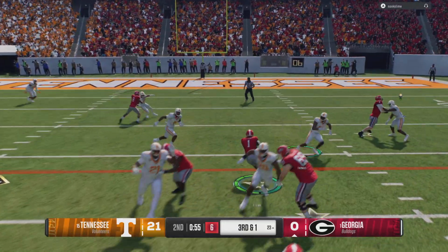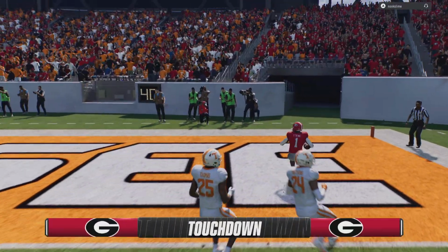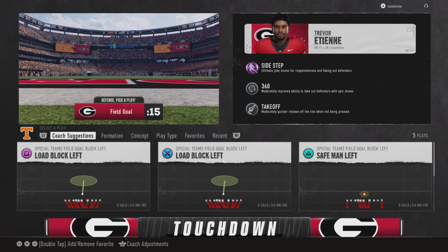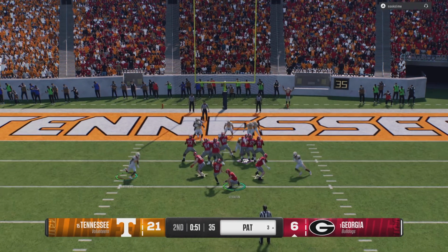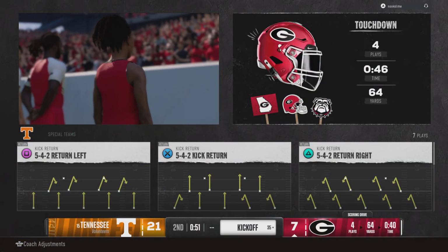Trying to pick it up on the ground. Headed to the end zone, and he waltzes in for the score. Touchdown, Bulldogs! He'll try to tack on one more. And after the extra point, they're now down 21-7.